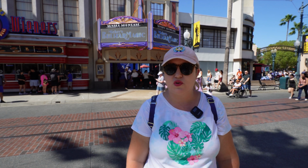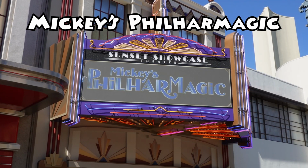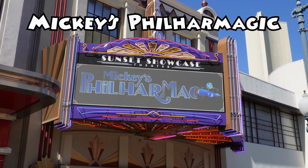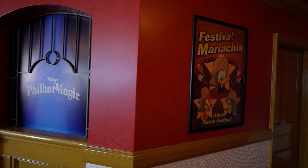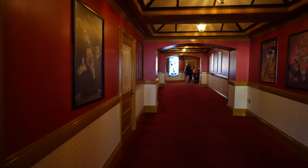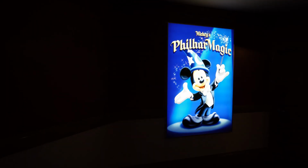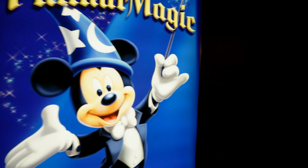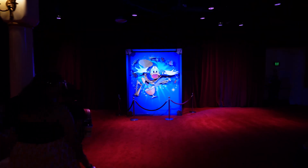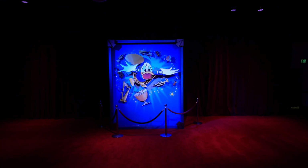Another great place to cool off on a hot day is Mickey's Philharmagic. This is a 3D show that occurs every 20 minutes throughout the day, so there is never an actual line to wait in. Inside, you'll find lots of air conditioning and comfortable seats. This experience can be a little loud for younger kids, so do keep that in mind, but otherwise it's a great option for families of all ages.